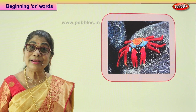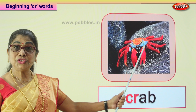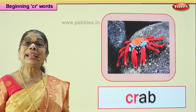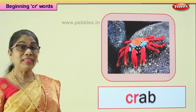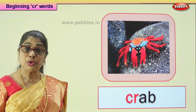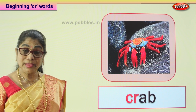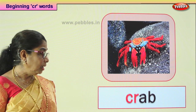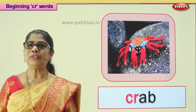Crab, crab. This is a huge sea crab. Crab is an animal with a hard shell that lives in the water, especially in the sea, in the rivers, in the ponds. You will find crab. People grow crabs. Yes, some people eat them. This is a crab. Read the word crab, crab. Very good.